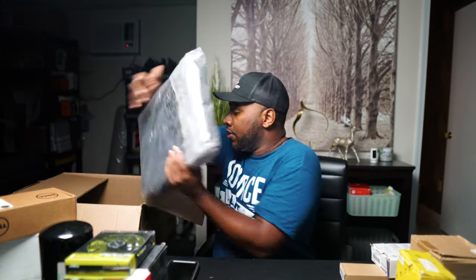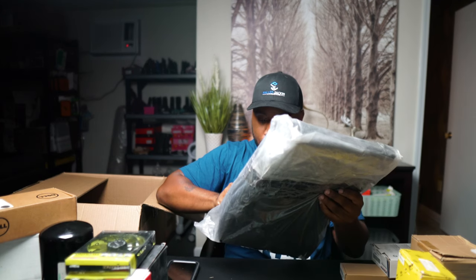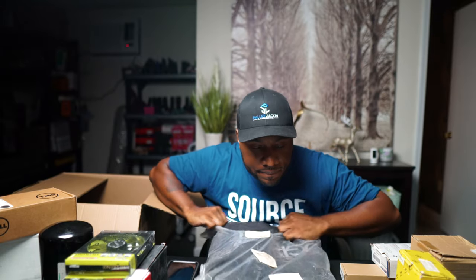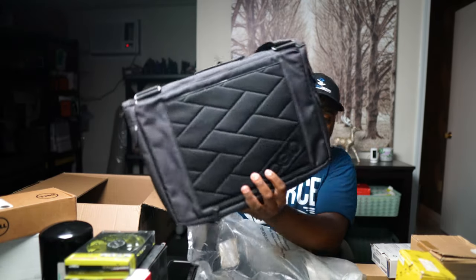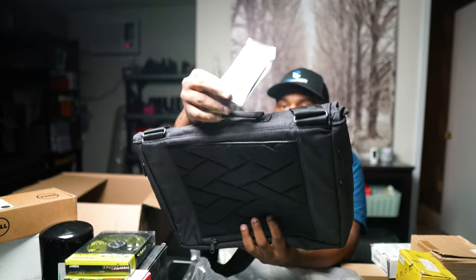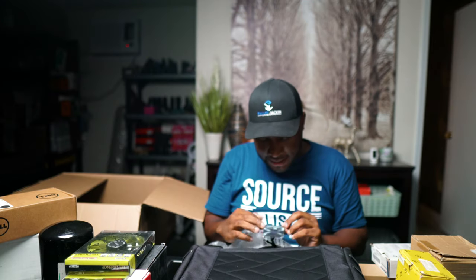All right, we've got another bag. It is Manhattan Women Fashion Laptop Messenger Bag. You know I'm all about messenger bags, so this may, ooh, I like that. It's got a really nice little pattern on the front. It's got the tags on it, so it should be pretty easy to find, list, and sell.